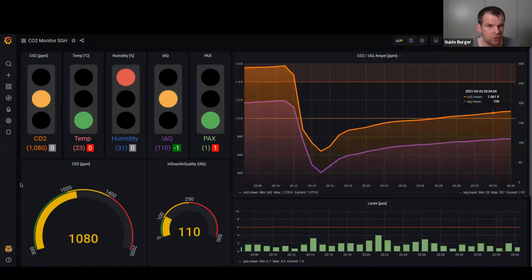First of all, you will notice we have not only one traffic light, we have 5 traffic lights. Why this? CO2 is the marker for the aerosols. That is really important. That gives us the indication when we open the window and when we can close the window.